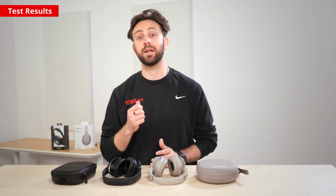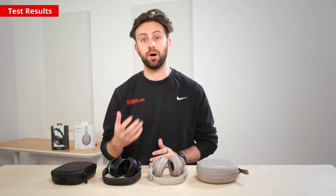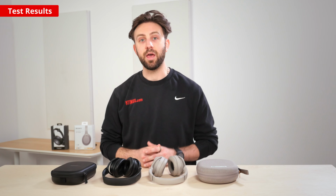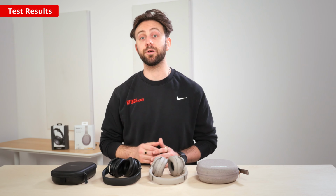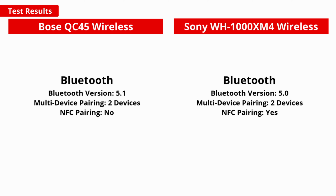Bose's app allows you to connect the headphones to other Bose devices. This allows you to listen to audio coming from your Bose soundbar without disturbing others near you. If you make a lot of calls, they also have a self-voice feature that allows you to adjust how much of your own voice you can hear on a call. Both headphones support multi-device pairing, so you can stay connected to your PC and smartphone at the same time. However, the Sony also support NFC pairing, which allows you to seamlessly pair them with supported devices.